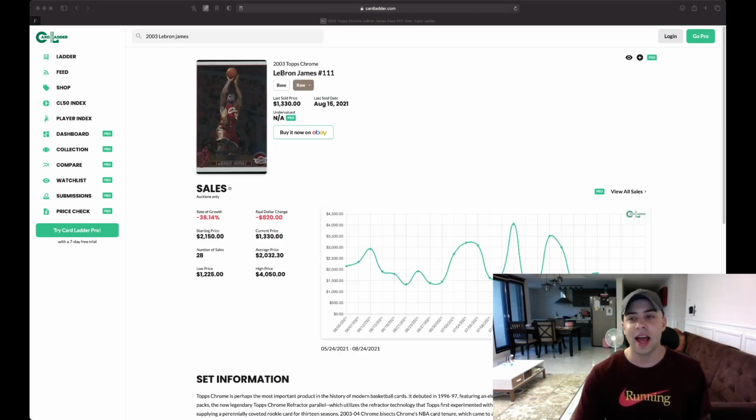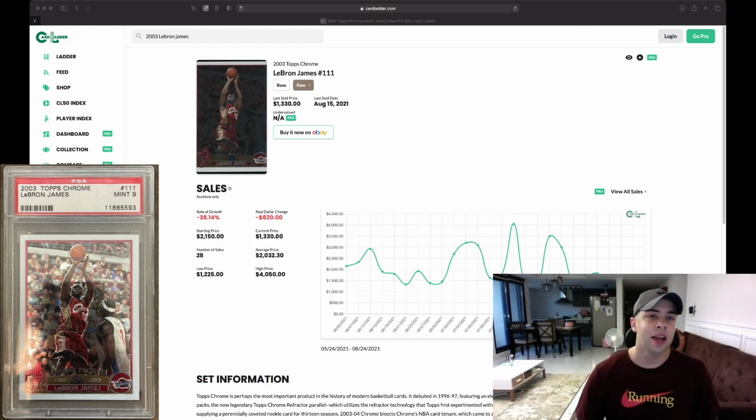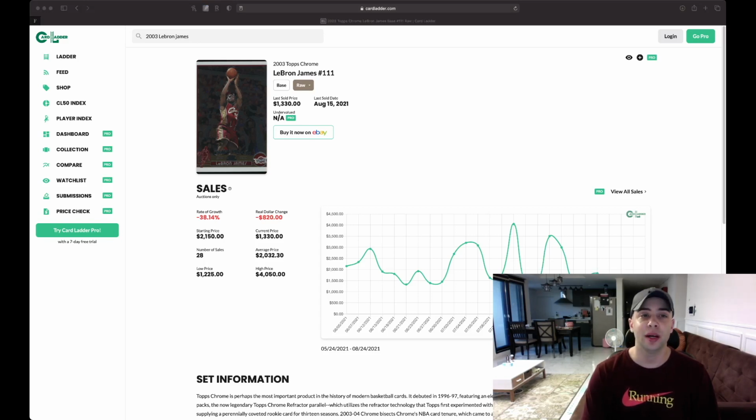This is a card that I have in a PSA 9, and this raw right here is looking at the last sold price of $1,330. That is a large chunk of change for a raw card. And you can also see this card is very volatile. I mean, you're seeing highs of around $4,050, and right now you're looking around $1,300. So I would say that's pretty low for this card, right? That's about 75% lost, looking at a $1,300 card and a high price of $4,000.